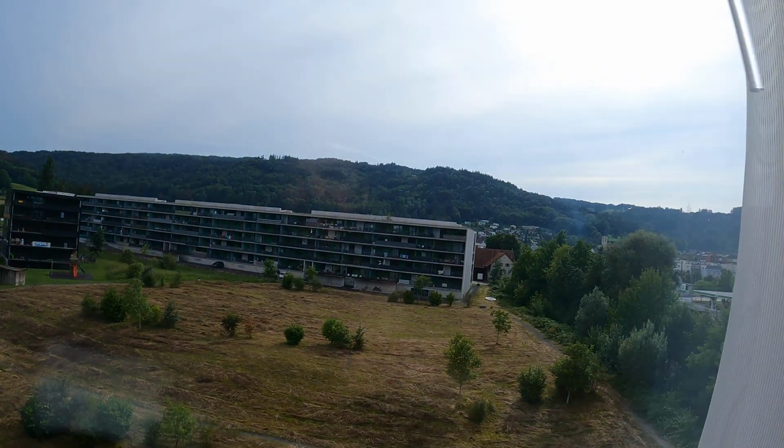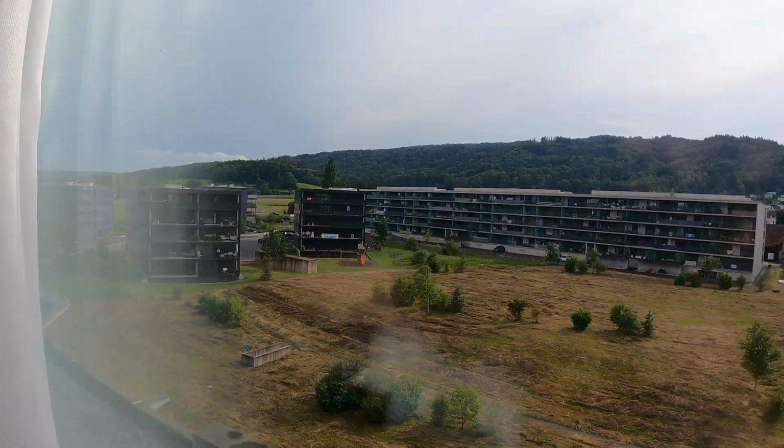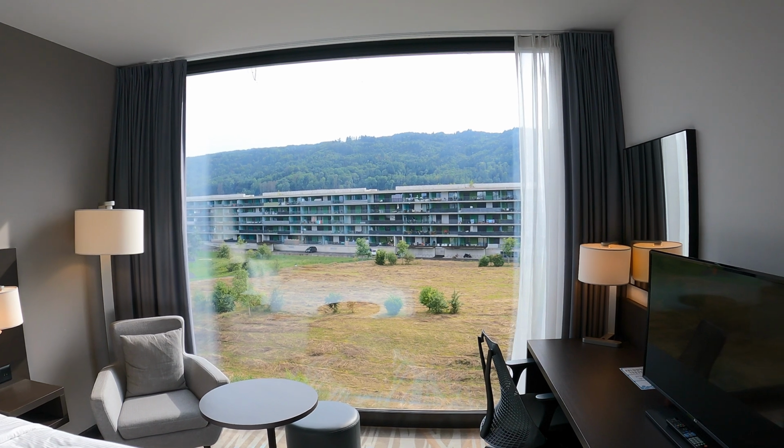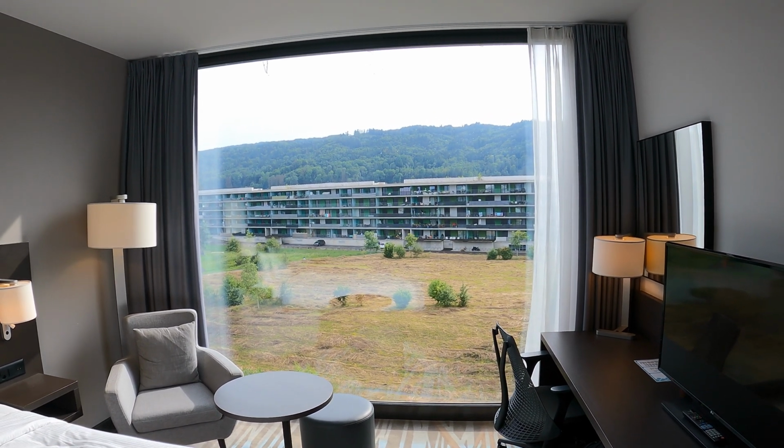Now let's have a look at the view. This area is a residential area, and these buildings are all residential buildings. That means close your curtains at night, otherwise they will see everything that you are doing. But apart from that, I have to say that the view is actually very nice.